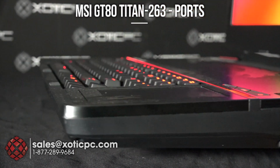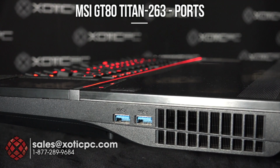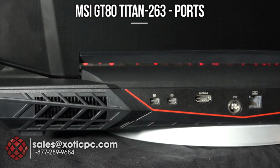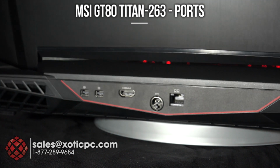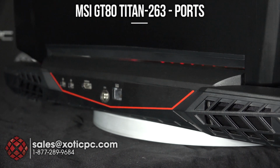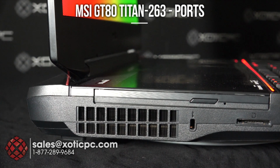Spin it off to the right hand side. You're going to have two more USB 3.0 ports and the right hand side exhaust port. There's also exhaust on the back. So you'll see that on the left. There's two mini display ports, an HDMI, power, and your Ethernet. And then finishing off on the right-hand side, that's just a right rear exhaust port. And we're at the back left, where we started off. So that covers the ports and the status indicator lights for you.